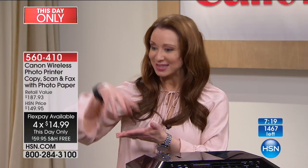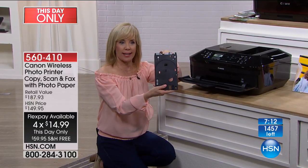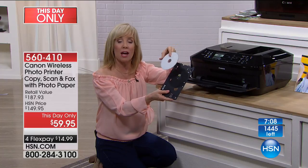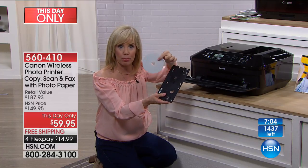That's like a baby shower, wedding, bridesmaids. This will print little photo CDs for you, right? It will, yes. So we'll show you how to do that right here. It comes with this photo tray, and you feed it through like it's a sheet of paper, and then you can get these from the office store. If you're somebody that likes to store and organize your photos, you can print right onto here.